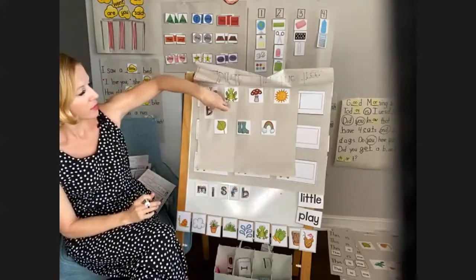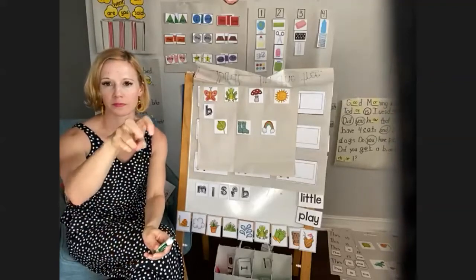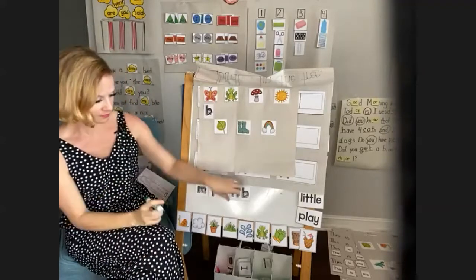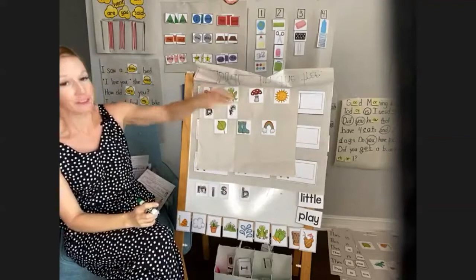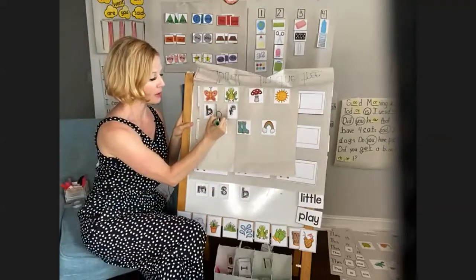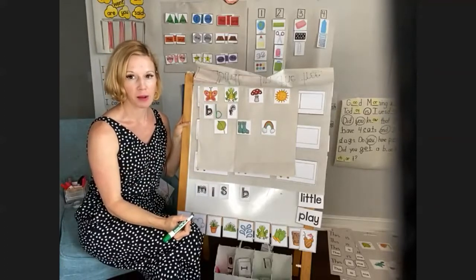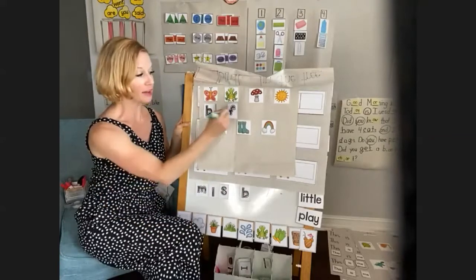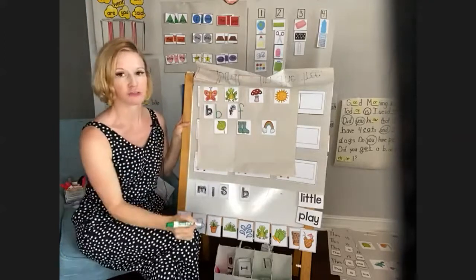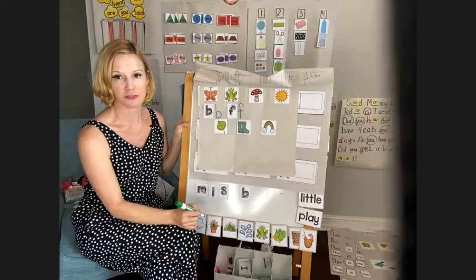Here it is. What sound do you hear at the beginning of frog? Frog. Do you see an F? There it is. And if you're writing them, the B would be straight line down, come up and make a belly. You try that. The F would go little hook down, come up and make a dash. You try that. All right, let's move on.